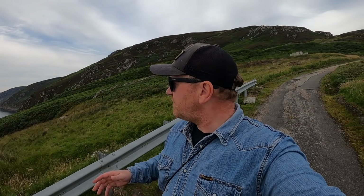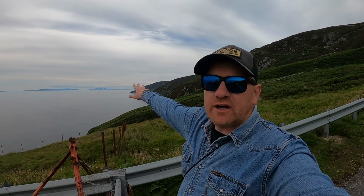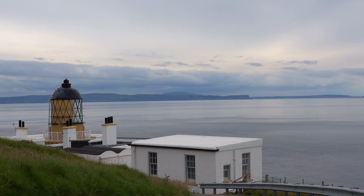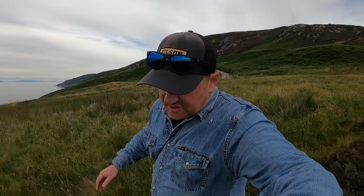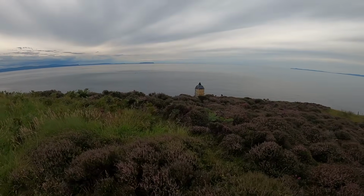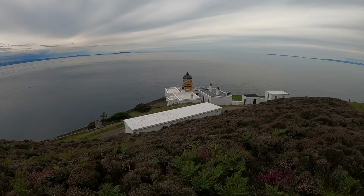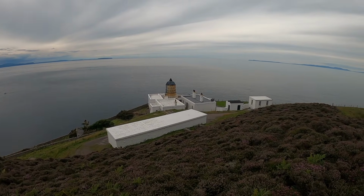To be fair though, the most impressive thing down here is not really the lighthouse, it's just the geography of the place. You've got Kintyre Peninsula just behind us there, over to Islay and Jura, and then of course, like I've said, Ireland. While we're down this way, I'm just going to walk over here and see if we can get a slightly better view of the lighthouse. Whoa, I think I'm going to regret this. That's better. I'm getting eaten alive by flies down here.